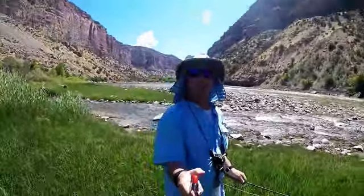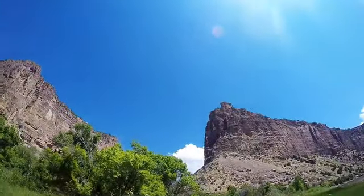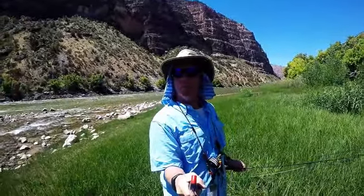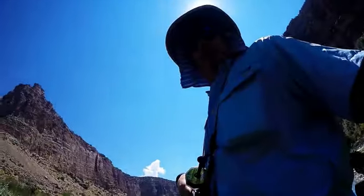It's a relaxing day. Got some clouds coming over there, but nothing that looks bad or anything like that. So we'll probably hang out here for another couple hours and see if I can actually catch a fish. It's about 1 o'clock, Sunday afternoon, still hanging out down by the river. Definitely hot outside, but going in the water is good.